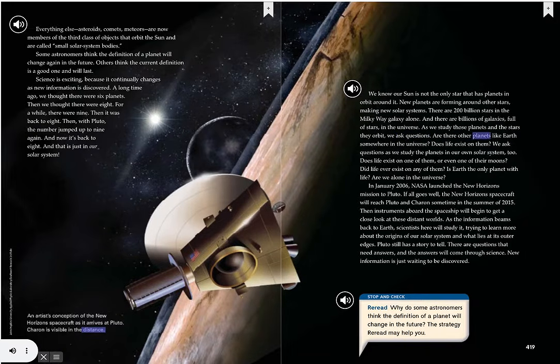Are there other planets like Earth somewhere in the universe? Does life exist on them? We ask questions as we study the planets in our own solar system too. Does life exist on one of them, or even one of their moons? Did life ever exist on any of them? Is Earth the only planet with life? Are we alone in the universe?